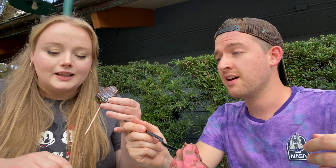And Haley is gonna have a bite of this now. This is very messy. It's very pretty. It's melting. It's got like sparkles and stuff on it. Little close up there. Little sparkly action. I'm gonna take a bite of this.